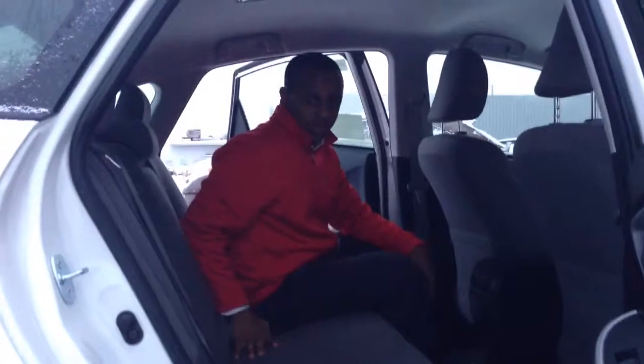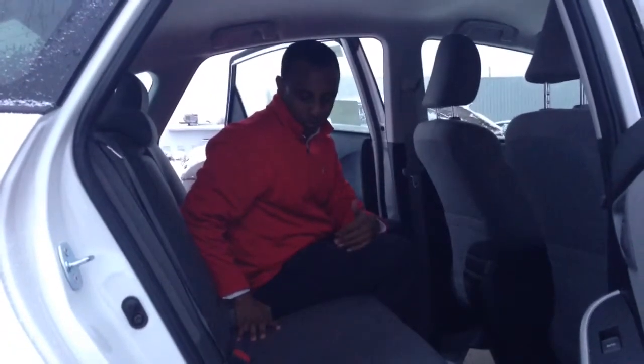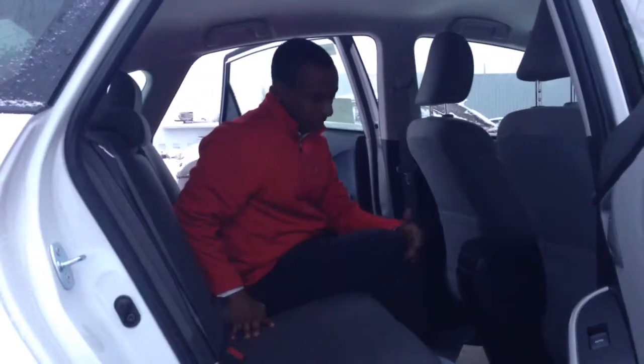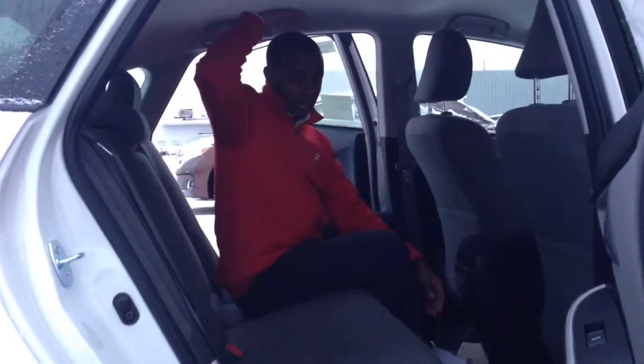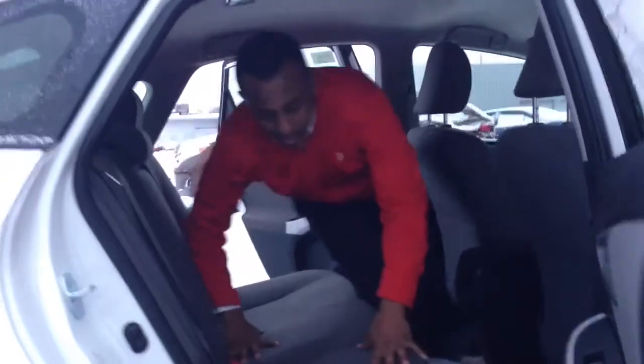Now, another concern my customers have is, do we have enough space in the rear seats? And you can sit 3 adults comfortably in the back, and as you can see, there's plenty of leg space and head space in the Prius, so that shouldn't be any concern.